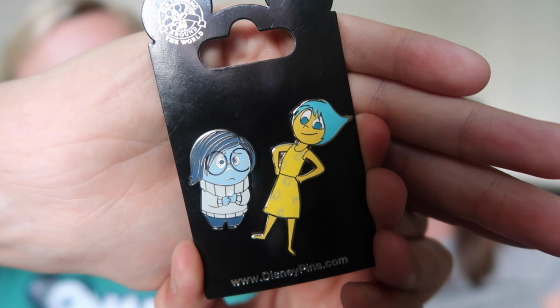So the last one on like a back I have is Joy and Sadness from Inside Out, which is my favourite Pixar film ever, and just one of my favourite films in general. Basically we had a really good meet with them in Epcot on our second day, and I sort of wanted to get this to commemorate that because I love Sadness anyway. She's the best character of the whole film, I think, apart from Bing Bong maybe. But I just wanted this because you can't get a lot of Inside Out stuff, which sucks. But yeah, I just really wanted this because I love these 2.